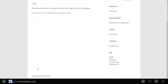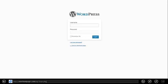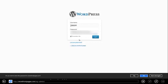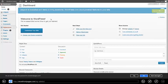We're going to go ahead and log in. Okay, so this is where you use your username and that password you just created. Okay, and you can put remember me, log in. Okay, and we're in. So this is your first WordPress site. The first thing you want to do when you get here is you want to come in and you want to kind of pick your theme.